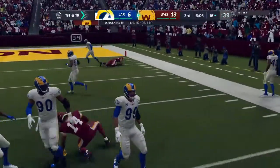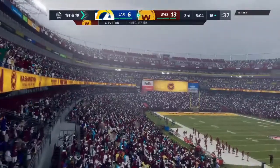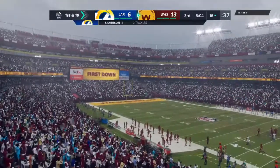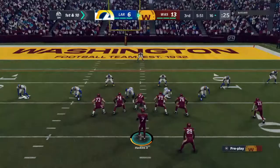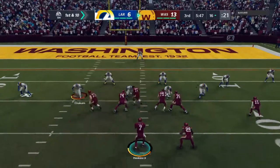Inside the 20 before he's brought down. 12 yards is the pickup, and it's good for a Washington 1st down. When teams have a tough time running the ball, as this one has throughout this game, it's so easy to just say, forget it, let's throw the football. But that's exactly why you stay with the running game.